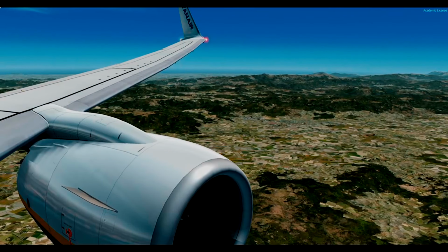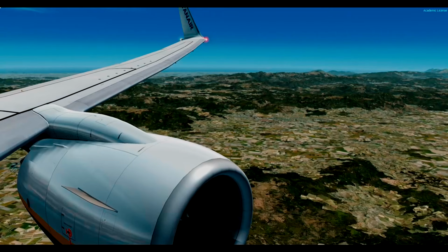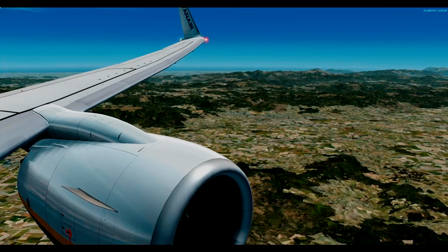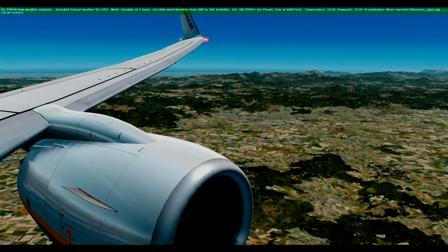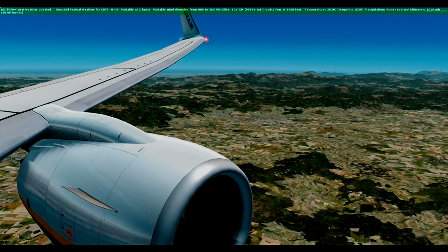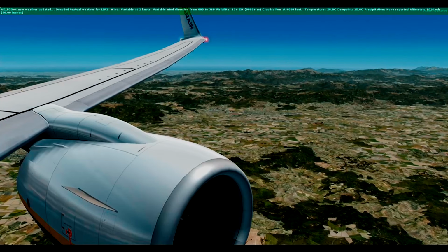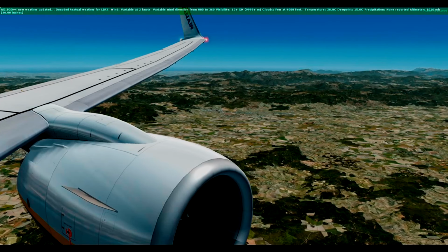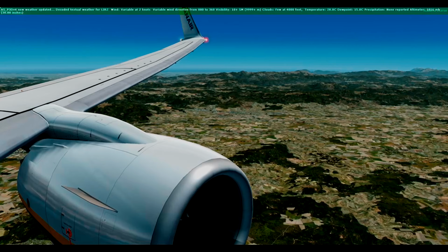Alright guys, we are back. We are literally just about to turn onto the approach here at Gitod with the maximum indicated airspeed of 250 knots. We are currently doing 250 knots, which is fine for us. We're just going to take this left turn. As you can see, the mountains in the background in Italy are just absolutely amazing.